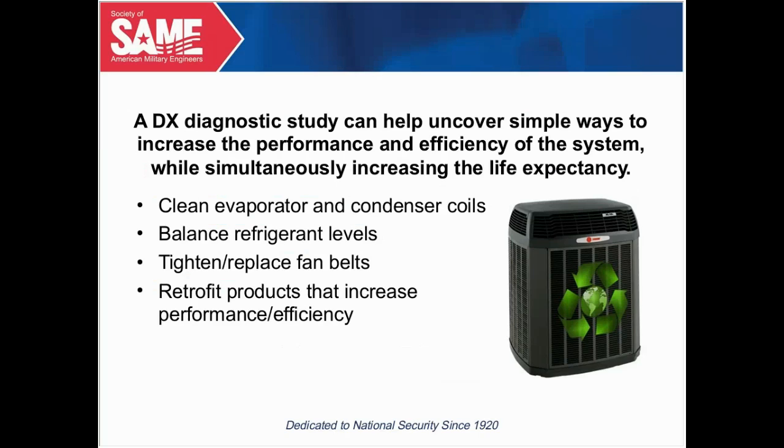A DX diagnostic study is the best way to unearth these issues and make sure that you have a full idea of what is going on with the units and what's the best ways to attack them and remediate those issues. A proper DX diagnostic study can pinpoint underlying issues and allow you to make smarter decisions, such as cleaning the evaporator or condenser coil, maybe allowing some better airflow across those coils, maybe balancing the refrigerant levels, tightening or even replacing fan belts, or maybe the best option is a retrofit product that may be able to increase the performance or the efficiency of the unit. But without a proper diagnostic study, you will not be able to tell exactly what the best route is.